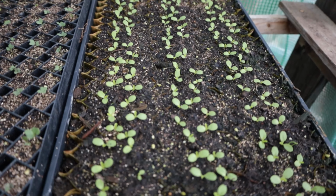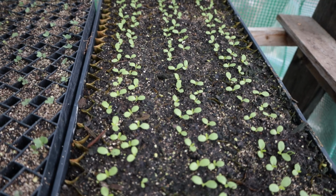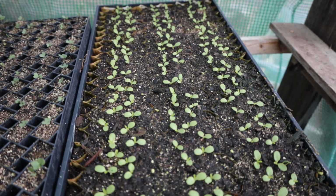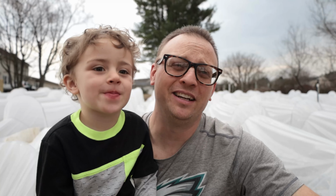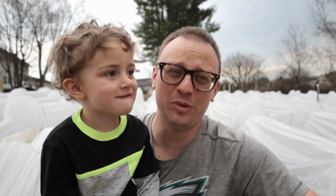Other plants in here are my lettuce mix trays that are for my market garden, which will become salad mix to be sold at a grocery store in the next month or two. So what haven't I planted yet? Well, potatoes and sweet potatoes.